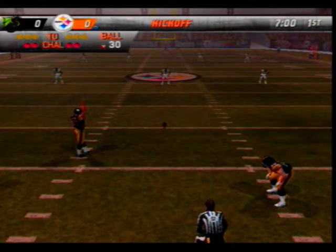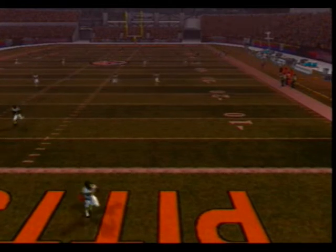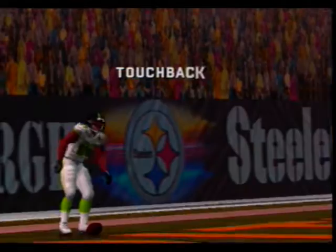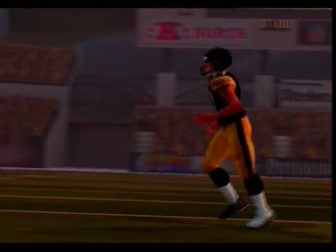Spielman is back and ready to put this one in the air. Nice distance. This one is fielded by Muhammad. Let's see how effective they can be with their first drive of the game.